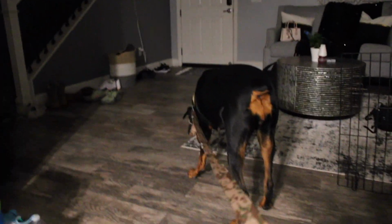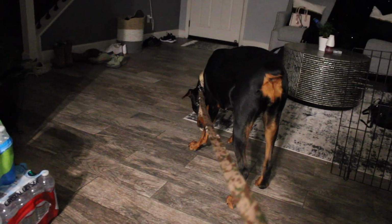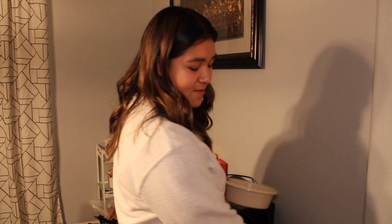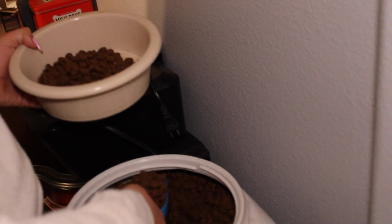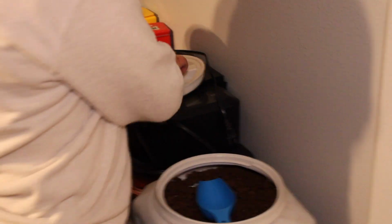No, she's just been literally crying for her dad. And now she's not crying anymore because she's eating her treat over there. I don't know if you could see it, but we got her Valentine's Day treats. So she's eating it right now. So I'm gonna be giving her dinner. I think we give her like 4 scoops. That's about 4 cups.